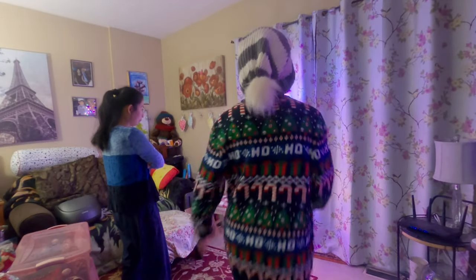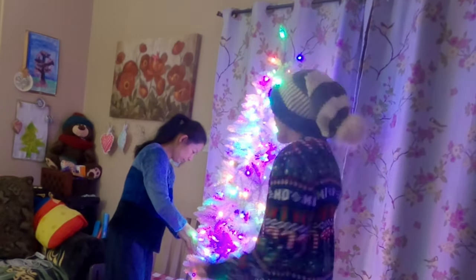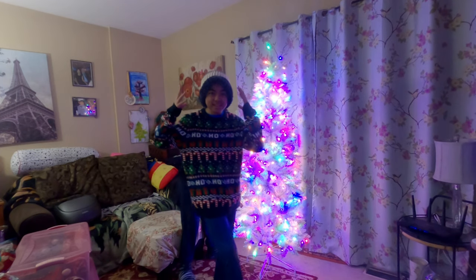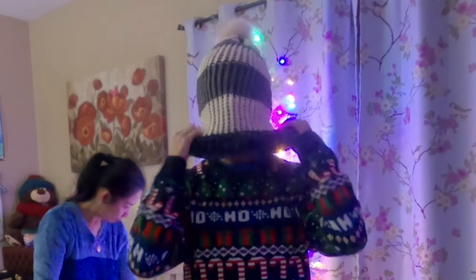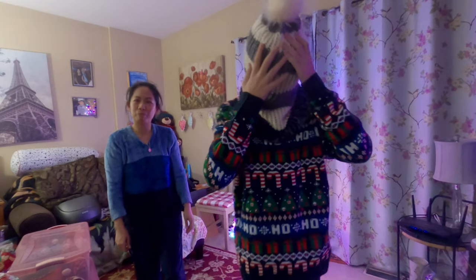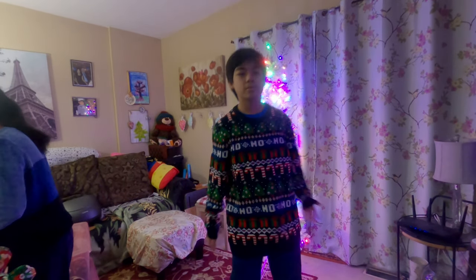Alright, so guys, we have finished fluffing the Christmas tree, and as you can see, it's looking really nice in our living room. Also, as you can see, I'm in a really humongous hat. Look at this. Look! My mom made it. It's the largest hat that my mother has probably ever made. Alright, so now we're gonna start with the decorations.